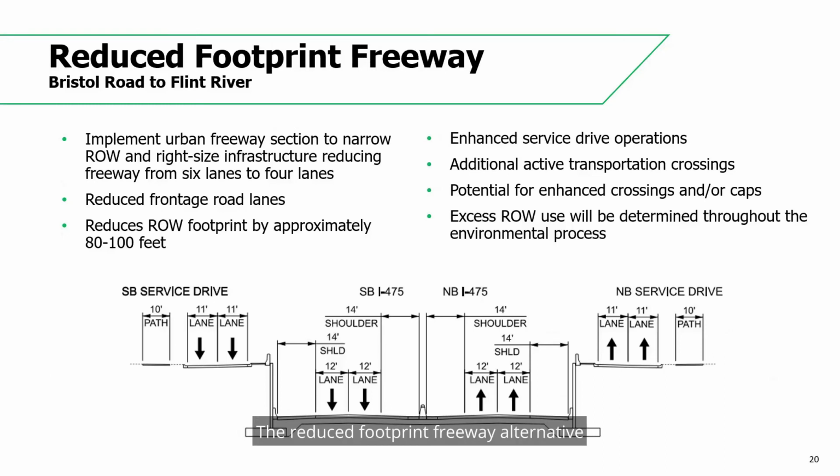The reduced footprint freeway alternative would update the I-475 corridor into a more urban freeway section utilizing vertical retaining walls in lieu of the existing grassy slopes to create a narrowed footprint for I-75 from Bristol Road to the Flint River. Major elements of the reduced footprint freeway include implementation of the urban freeway section and reducing the freeway from 6 to 4 lanes, reducing the frontage road lanes to meet current and future traffic needs, reducing the overall right-of-way footprint of I-475 by approximately 80 to 100 feet.